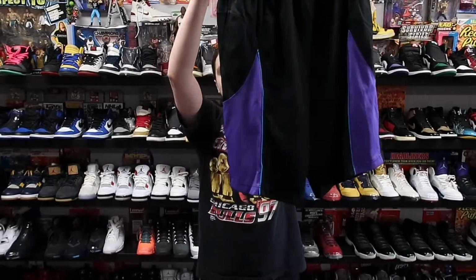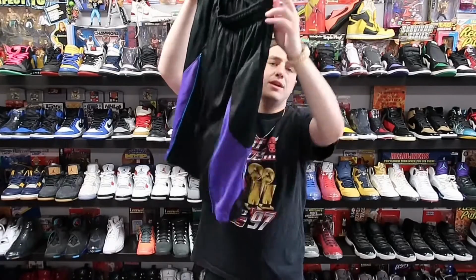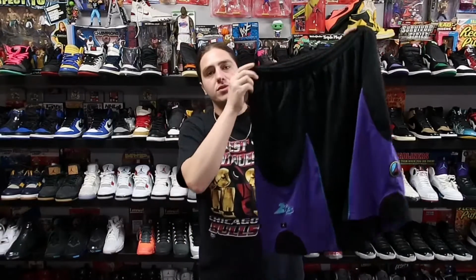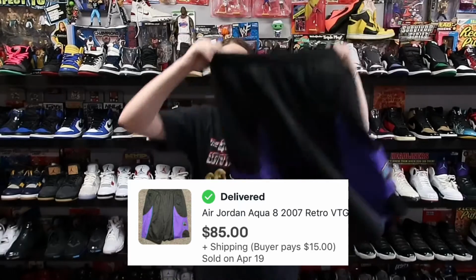Next up on What's Shipping, we got a very rare pair of Jordan shorts. These came out back in 2007 with the Aqua 8 Air Jordans. Very cool pair of shorts. I actually have this pair of shorts in my size. This pair sold. It's heading to California for about 100 shipped. Again, it's a very rare pair of shorts, especially in a 2XL. And that's what's next on What's Shipping.